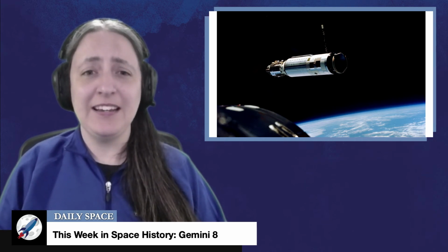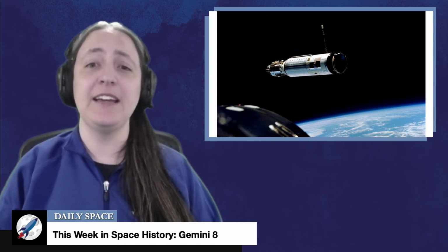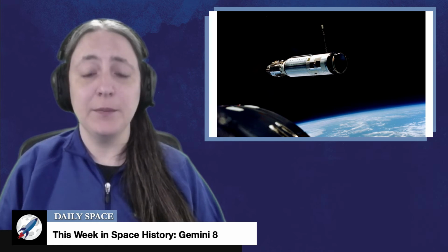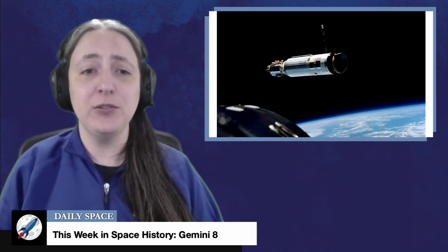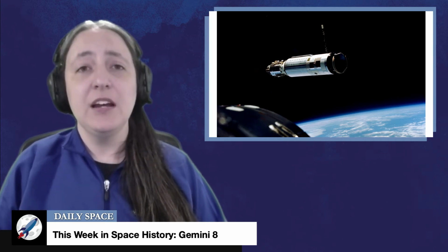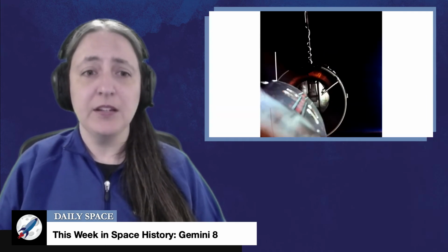As Gemini 8 tumbled at speeds exceeding 1 revolution per second, the astronauts were close to blacking out and didn't have a lot of time to react. They quickly deactivated the automated maneuvering system and attempted to counteract the violent motion of the spacecraft using their re-entry reaction control system's thrusters, eventually managing to stop the roll and stabilize the spacecraft.